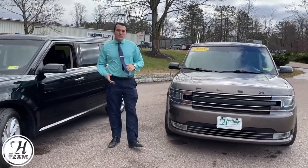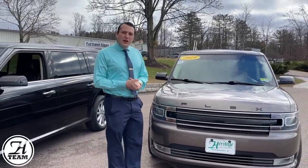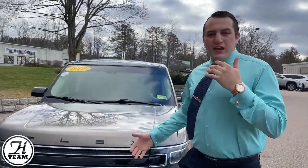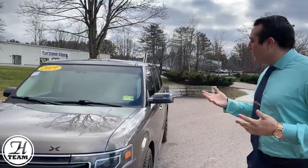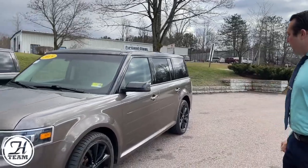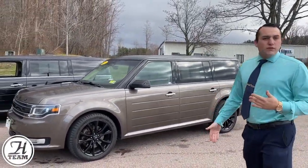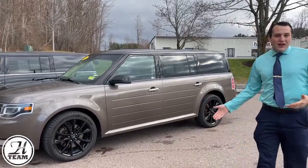The Ford Flex was a vehicle that was made from 2009 to 2019 by Ford, and I really liked it because it was half SUV, half station wagon, it was something different. It really kind of stood out. As you can see from its unique styling, it's very boxy, very elongated. Gives you that old surfer wagon feel, which a lot of people are starting to like, is actually coming back into popularity.